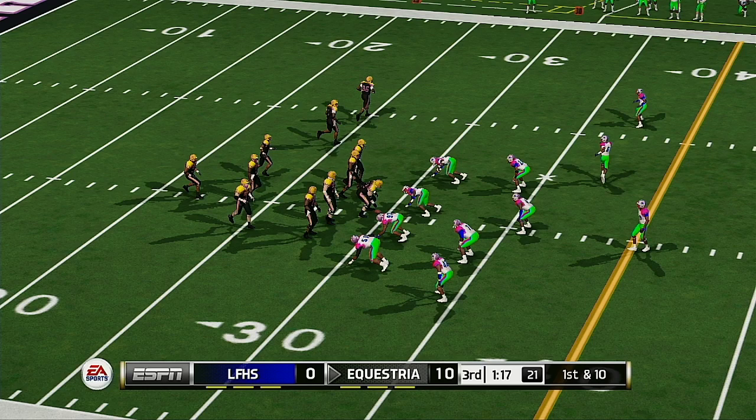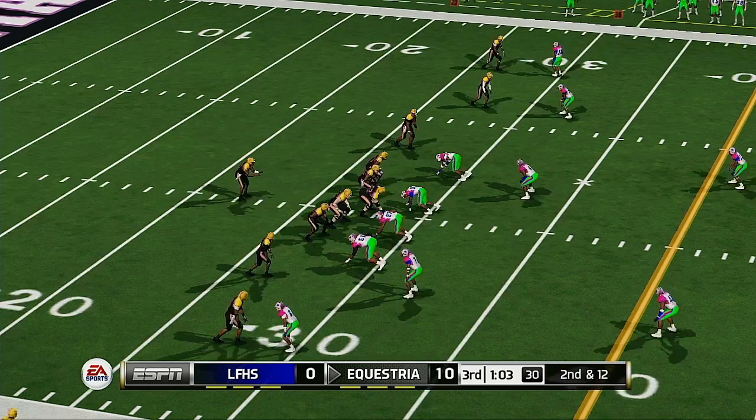Tailback brought down for a loss. Well, you can really mess with an offense's game plan if you can take away their ability to run. It's second down, 12 to go. Ball on the 28-yard line. So an empty backfield with five wide receivers.